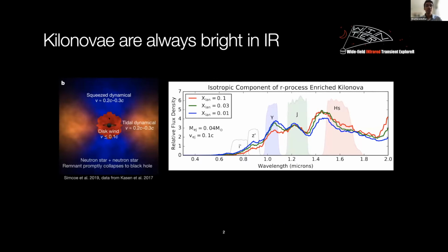So it's not clear whether the blue component is expected in all kilonovae, because the presence or absence of the blue component depends on several parameters of the binary, such as the inclination of the binary, or the lanthanide fraction in the ejecta, the mass ratio of the binary, or the lifetime of the remnant that is formed after the merger. But the red component is thought to be pretty much ubiquitous in kilonovae, and as a result, kilonovae are generally expected to very quickly shift their emission into the infrared and be much brighter in the infrared wavelengths than in the optical wavelengths.